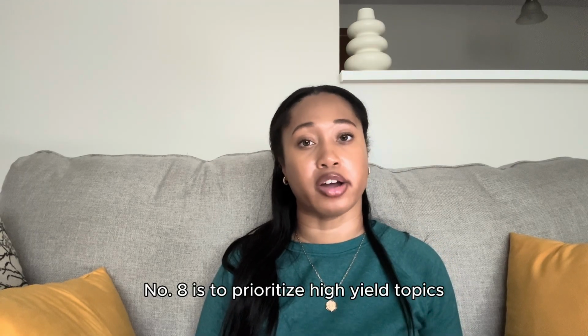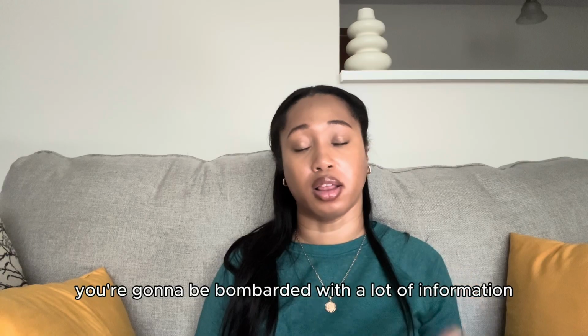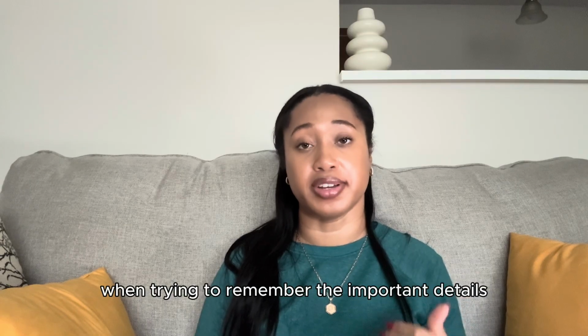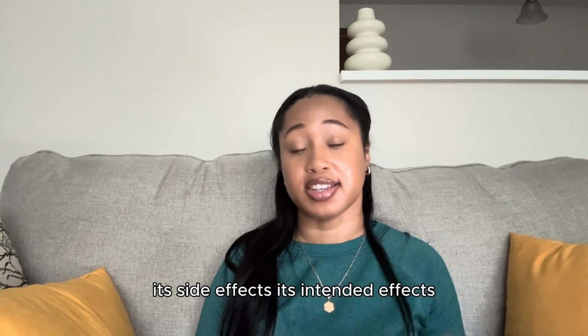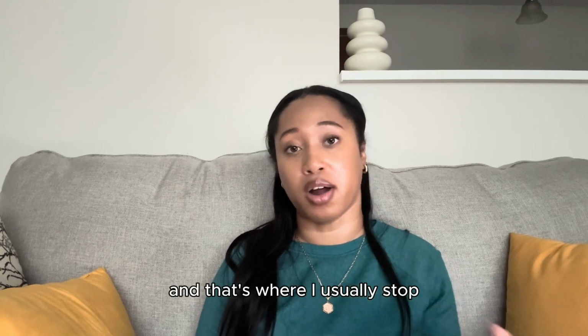Number 8 is to prioritize high yield topics. Now, when it comes to pharmacology, you're gonna be bombarded with a lot of information. What you want to do is keep it simple when trying to remember the important details. Remember, know the drug name, the class, the mechanism of action, its side effects, its intended effects, its adverse effects, and that's where I usually stop.